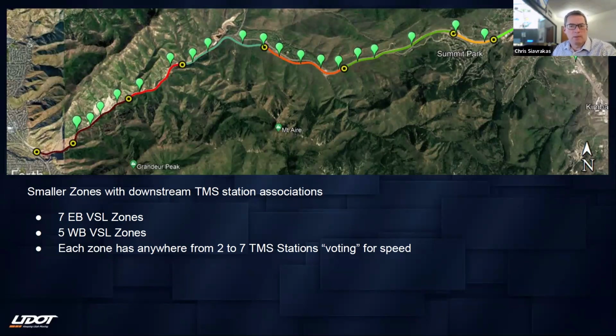But we went through a pretty significant change from our first variation of the speed limit system to bringing in more automation components. What happens there is that all the traffic monitoring stations are picking up the speeds from travelers on the roadway that are already there, and they're helping us determine what the speed should be. We kind of call that voting for the speed. So that helps the algorithm figure out what we should be posting on the upstream sign of that zone. All right, next slide.